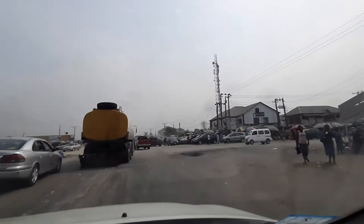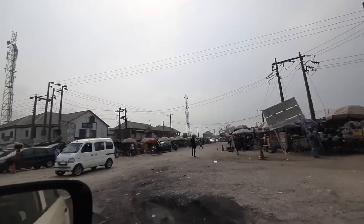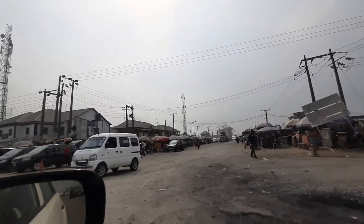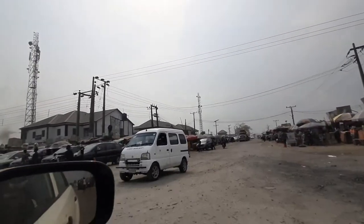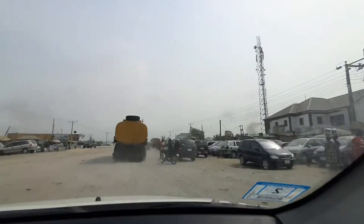Have you been asking where is MN Estate Phase 3 location? That is what I want to achieve today. Right there, I'm at Eleko Junction. This road we are seeing now is Eleko Junction. We are taking a drive from Eleko Junction down to MN Estate Phase 3.